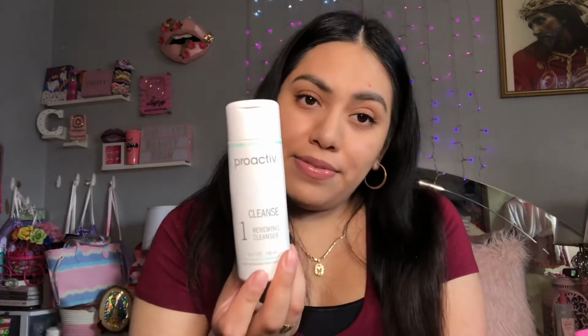I caved. So I actually like the Tree Hut scrubs, because I have a thing: when a scrub is too rough, I am not touching it or using it ever again. I will probably return it, throw it in the trash, or give it to someone else, because I do not want them. So we have a Proactive Step 1 cleanser from the OG set. I used to use this a lot for my acne on my face, which you see one popping up right there. But I switched it toward body care, especially for acne.